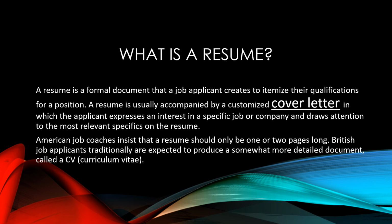First of all, we have to understand what is a resume. A resume is a formal document that a job applicant creates to itemize their qualifications for a position. A resume is usually accompanied by a cover letter in which the applicant expresses an interest in a specific job or company and draws attention to the most relevant specifics on the resume.